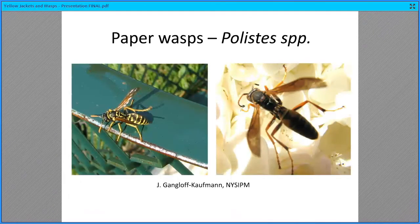Now, paper wasps are related to yellow jackets. They also make the paper comb, but they don't make a comb that's enclosed, and I'll show you pictures of that in a minute. This on the left, the black and yellow paper wasp, is the European paper wasp, Polistes dominula. And on the right is an example of one of the many native species we have. These are not particularly aggressive when they're out foraging, but when they are close to the nest, when they're guarding their nest, they can be aggressive, and they will fly at you and hit you in the face before they sting you. It's been my experience.